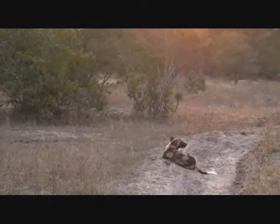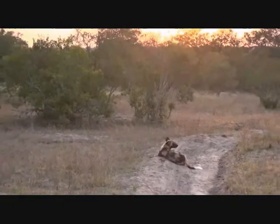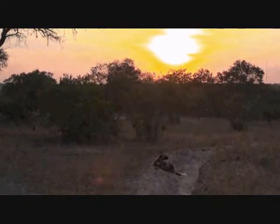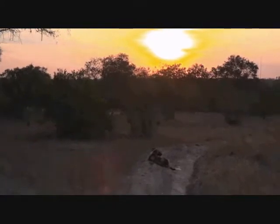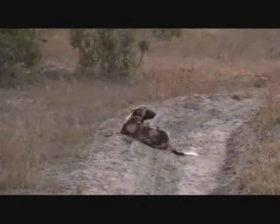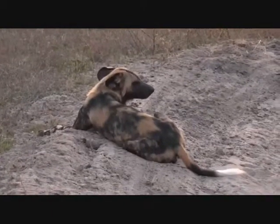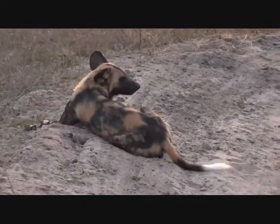Very, very cool. I must be honest, I love spending time with these guys. The problem with them is that because they're so endangered and so rare in these parts, we get this situation where it's a very busy sighting. So lots of people like to come to them and see what's going on with them. So often it can be a little bit of a rush sighting. Now hopefully they are going to start moving shortly.